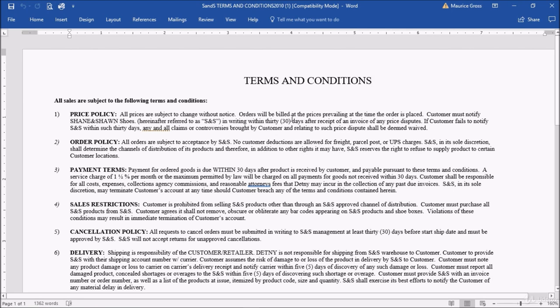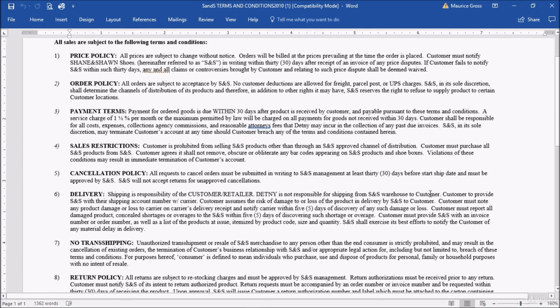So it just says, we'll let you know if there's any discrepancies between the original price and the price that is changed to. The order policy, number 2, all orders are subject to acceptance by Shane and Sean. No customer deductions are allowed for freight, parcel, UPS, etc. That's basically saying that we have the right to accept or not accept your order. You're not going to be able to deduct shipping, right? Because retailers pay for shipping. Even the big boys, they pay for their own shipping, all right?